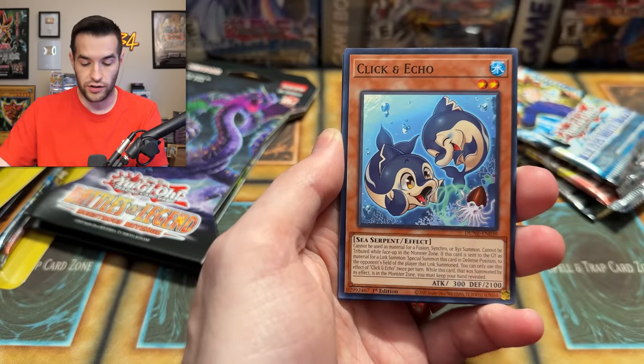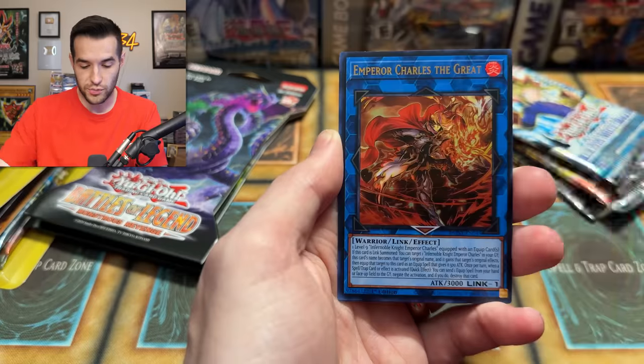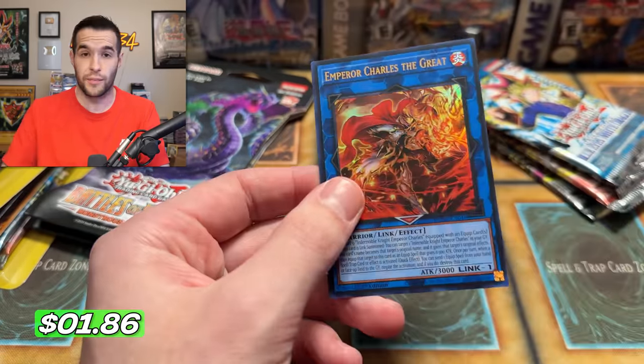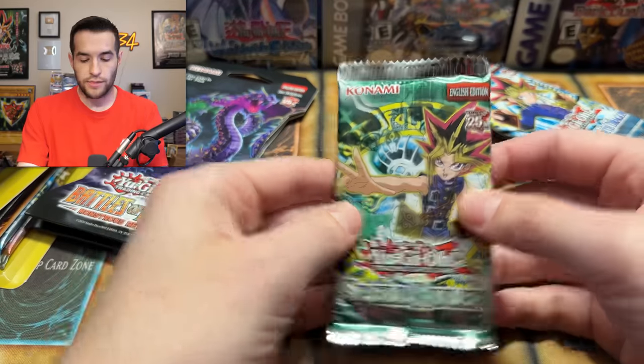Zumozaurus, we have the Greed Jar. Let's get Duelist Nexus, please. Give us the 25th anniversary. Anything I would take, but the Magician Bonds and Unity. No, we got an Emperor Charles the Great ultra rare though. I'm not mad because that is not guaranteed. That's actually a decent card. We will take it.